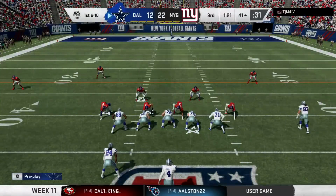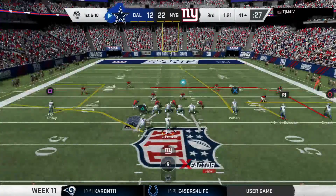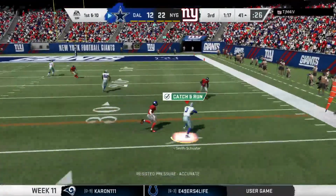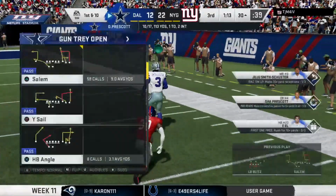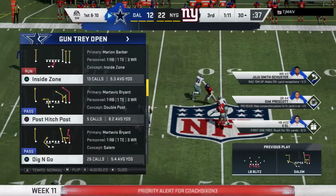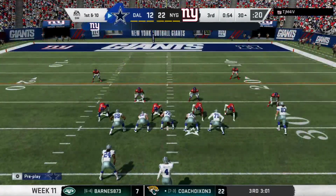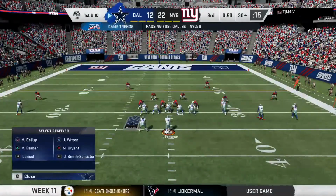Here we go. Tight end to the right, boy, tight end to the right. Move. 26. On 1st and 10, Prescott. He'll find Smith-Schuster. That's complete. And brought down, but able to get it to their 30-yard line. It's a gain of 12, and the Cowboys pick up the first. Under a minute to go in this third quarter as they come up 1st and 10.